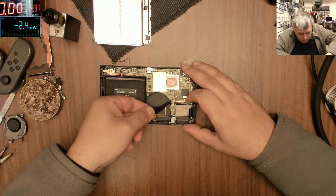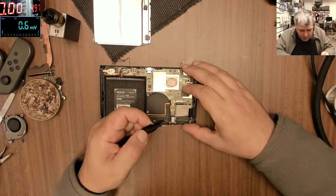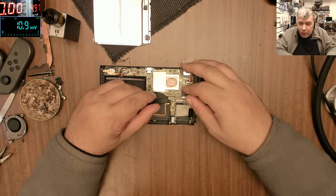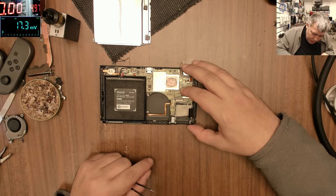Or maybe, I'm just guessing, maybe for someone who has good eyes and good dexterity, maybe it's easy to repair the tracks. Just maybe.